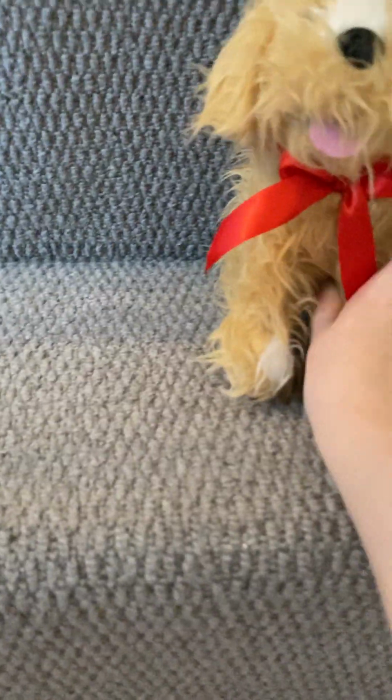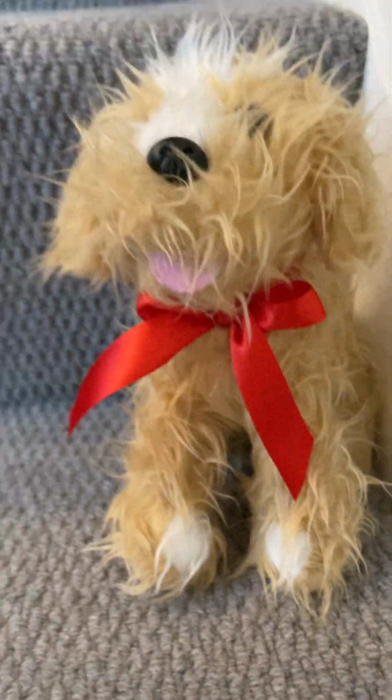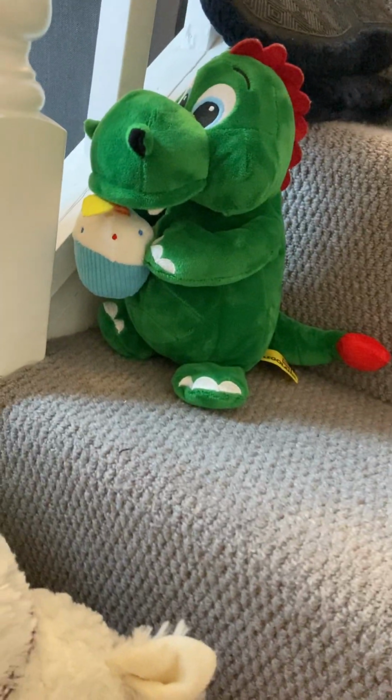I've got a lot of lots I like. So this is Dandy. He's from Annie. This is my first theater I went to. And yeah, I always hug with him. This is him. A little cupcake from Legoland.